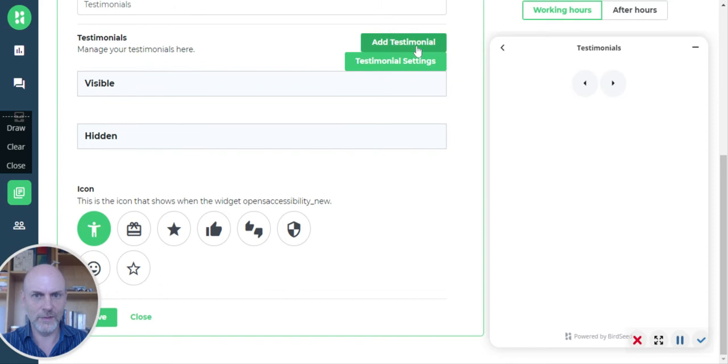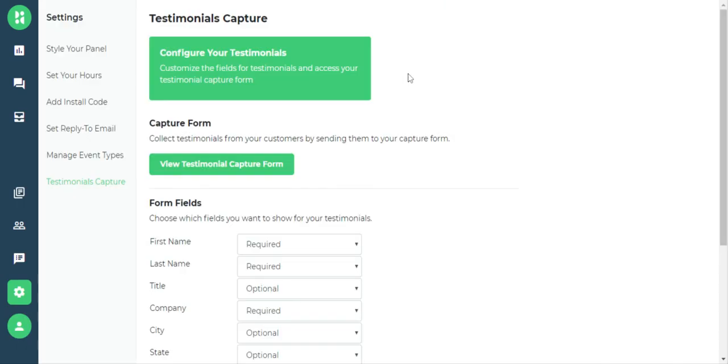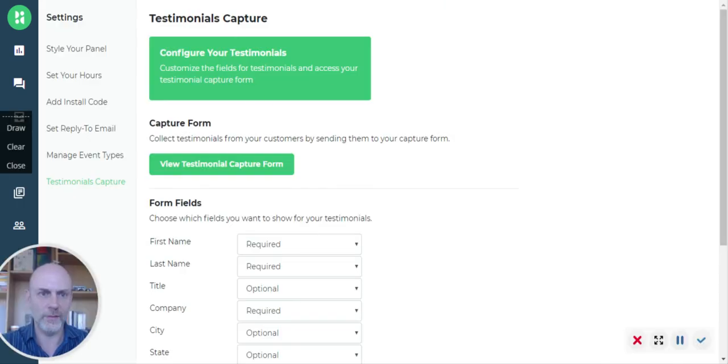So yeah, it shows there, add testimonial settings, visible, hidden. Let's see, what does this do? Yeah, so that gets back to the testimonial capture that we looked at before.